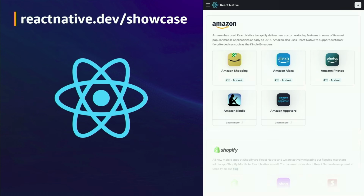But mainly, we have a lot of devices. And with React Native, we're able to reach a balance between code reusability and the reality of customizing for native functionality.